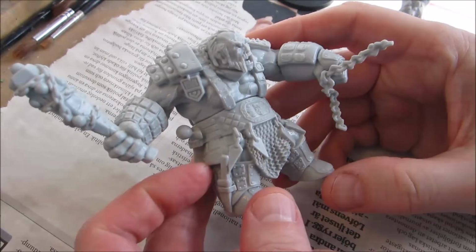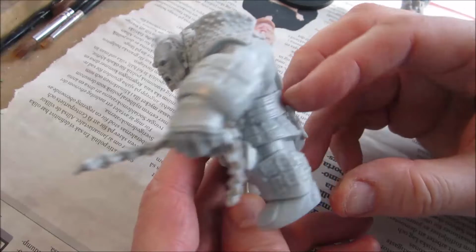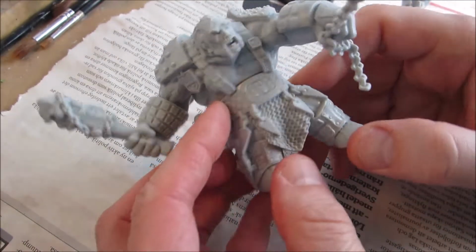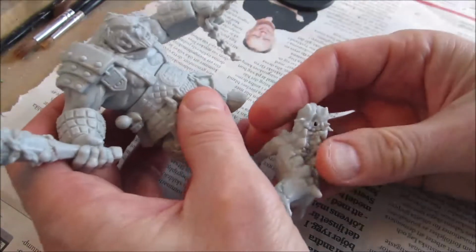who is cleaned and assembled, not based, not primed. I don't know if I need to gap fill him. I probably will do some gap filling here just for the heck of it. Same thing on his Hellhound.